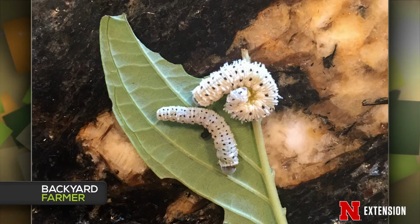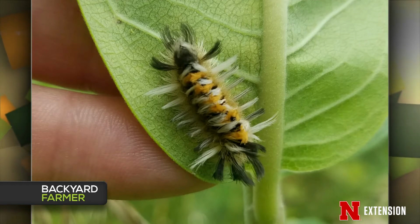All right, and I believe we have a second picture. Yep, and this is also outside of Blair. They want to know what this one is. Well, this is a good one for Tom Weisling. Too bad he's not on tonight, but this is a milkweed tussock moth. It's odd that they only have one.